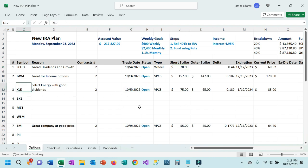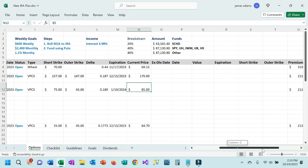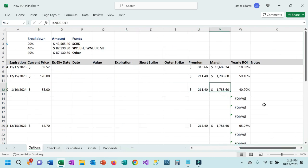It was XLE. I believe it was down for a couple of days, but I did a 75.65. This is similar to my other trades, closer to a 19 delta. I maybe should have done higher. Next time I may look to do higher because XLE is one of my favorite ETFs. It's the energy ETF. Currently it was at 85. I brought in 211, required capital, or I also call it margin. It's like a 40% return, expiring 11/9.